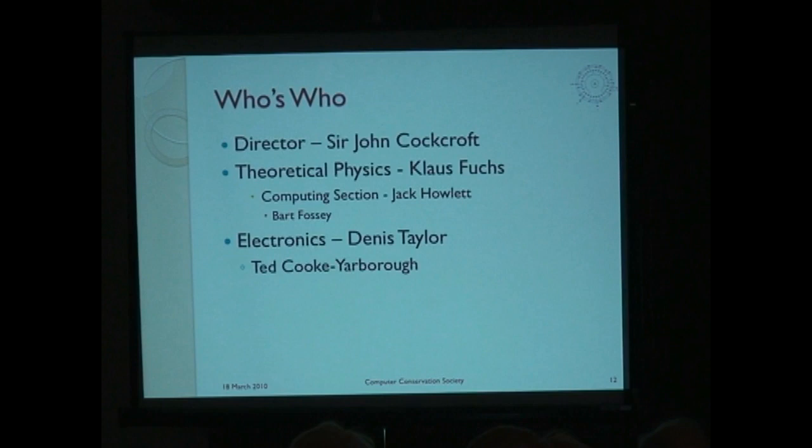I've just realised actually I've not introduced some of the team. At the interval, before the film, I introduced some of the people that were actually pioneers in this project.